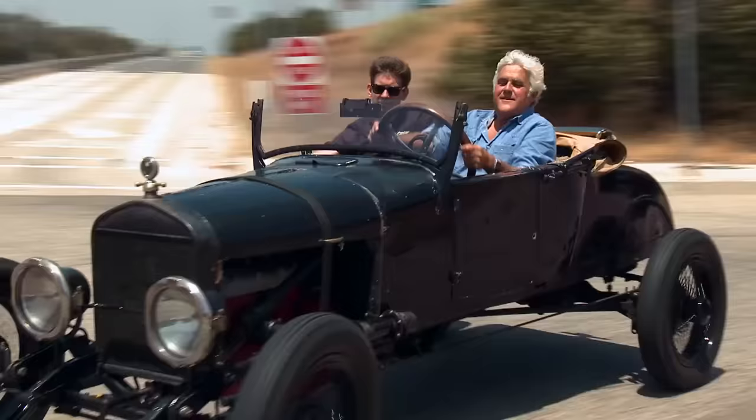Well, let's take this up to the freeway and see if she'll do a mile. You know, most Model Ts conk out about 42 miles an hour. Let's see what she does. All right, let's see how she goes. Come on, old girl.